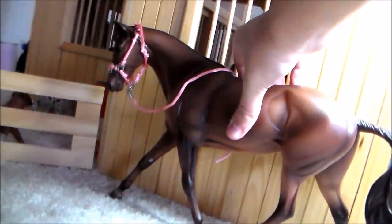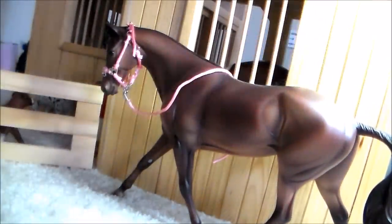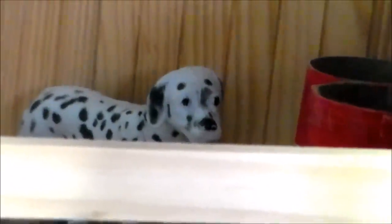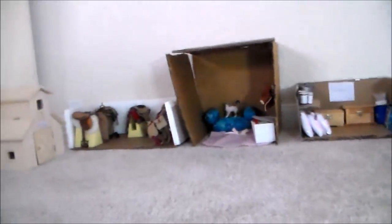I love this mold. I'd like to get more. I cannot believe she's scratched. She was not scratched yesterday. Just my luck. Then back there, you can't see him. Well, yeah, you can. That is that dog. I moved him over here. Now he's with this dog, so he is not alone anymore. So that's that. Now let's go on to this little area over here.